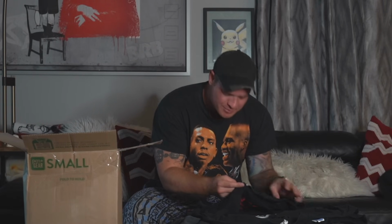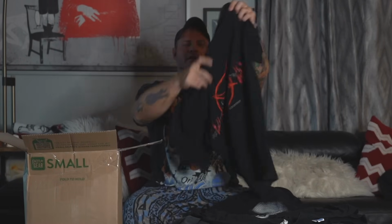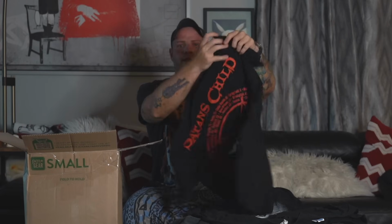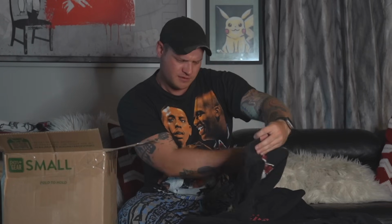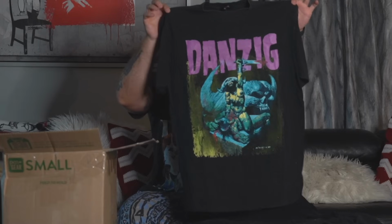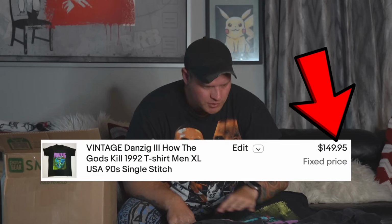There we go. Vintage Blue Grape tag. Another Danzig piece. I actually haven't seen this Danzig before. It's probably worth a decent amount there. Next one, Giant tag, size large. Oh no, another Danzig. Danzig, another good piece, front and back. This one is 92. That's a good one. Really good. All right, all the good stuff's on the bottom.